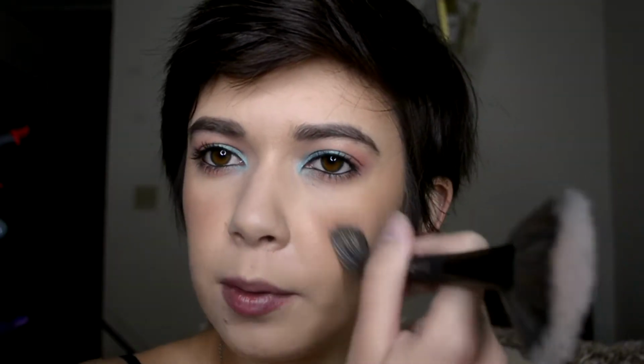I don't have very prominent cheekbones. I don't have a very strong jawline, stuff like that. That's when you can put it on the apple of your cheek. But if you have cheekbones, jawline, like cut, don't put it on the apple of your cheek unless you're doing a very soft, doll-like kind of look.